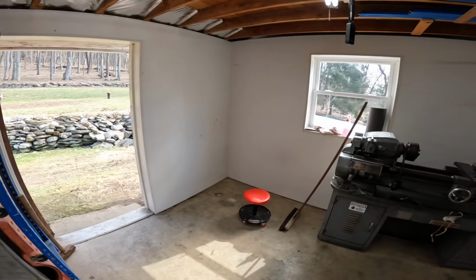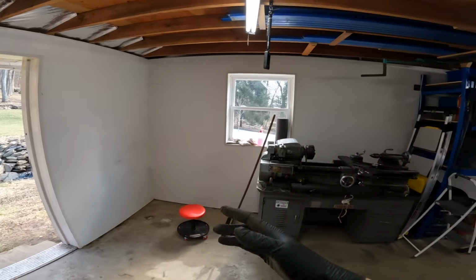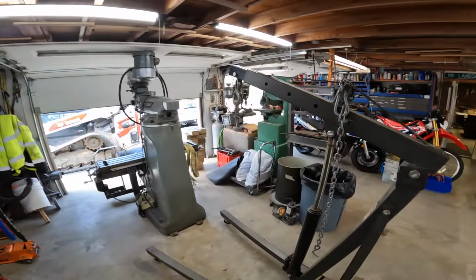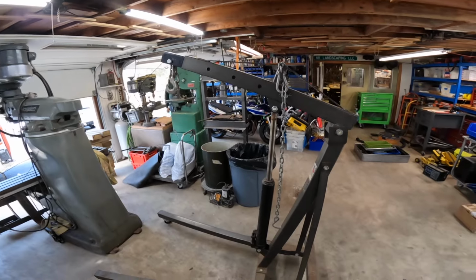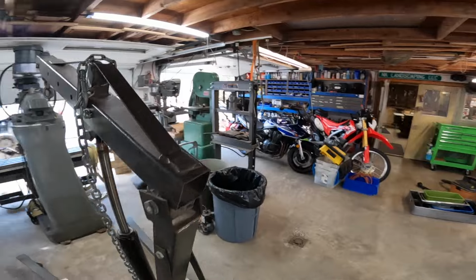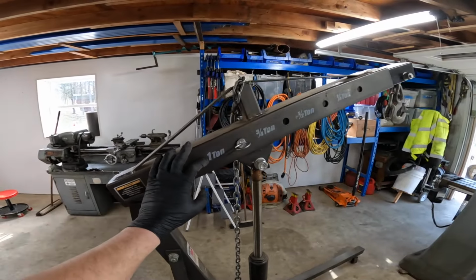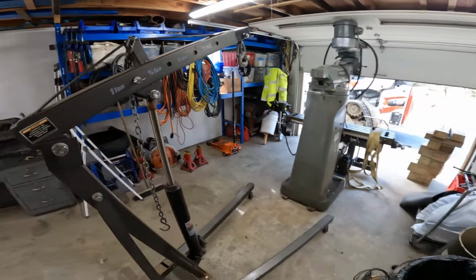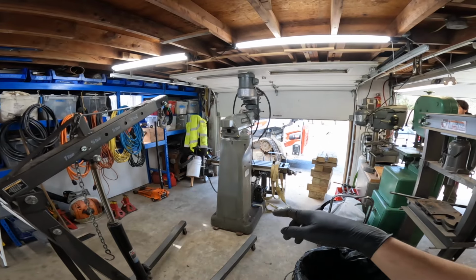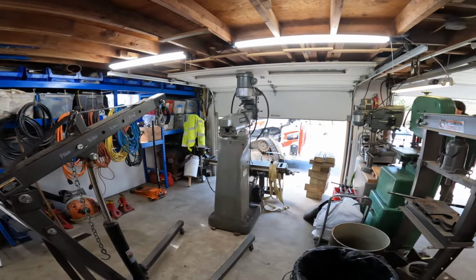So here's the question. How do you move a 2,000 to 2,200 pound Bridgeport into this corner, knowing that my skid steer doesn't fit in the garage? Man, I don't know. This Harbor Freight jack is claimed to do 1 ton, which is 2,000 pounds, at the shortest extension. I don't even know if the Bridgeport will fit between this, but I'm going to have to tilt the head back down. We'll hook onto it and attempt it. I just want to get it a quarter inch off the floor, enough to roll.